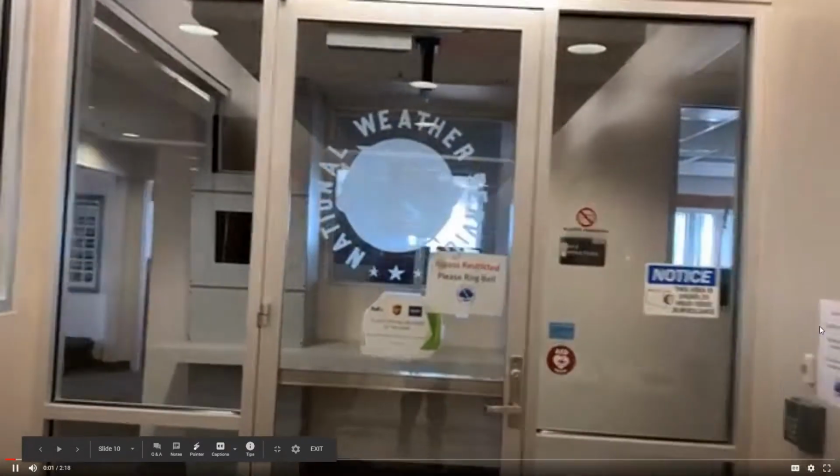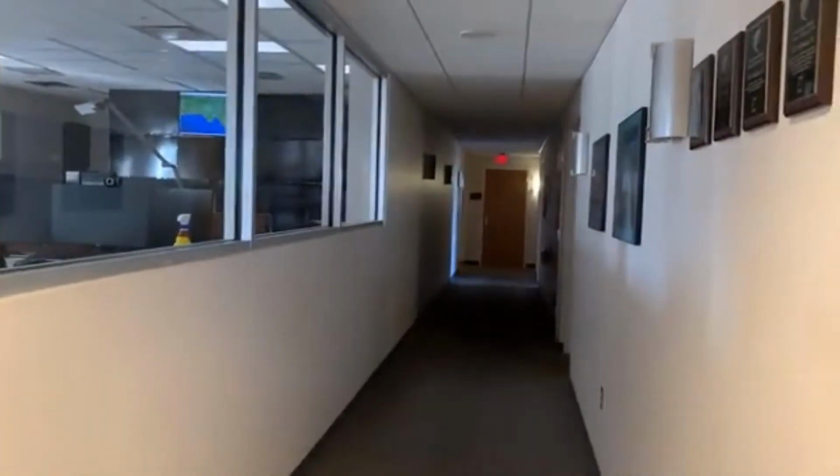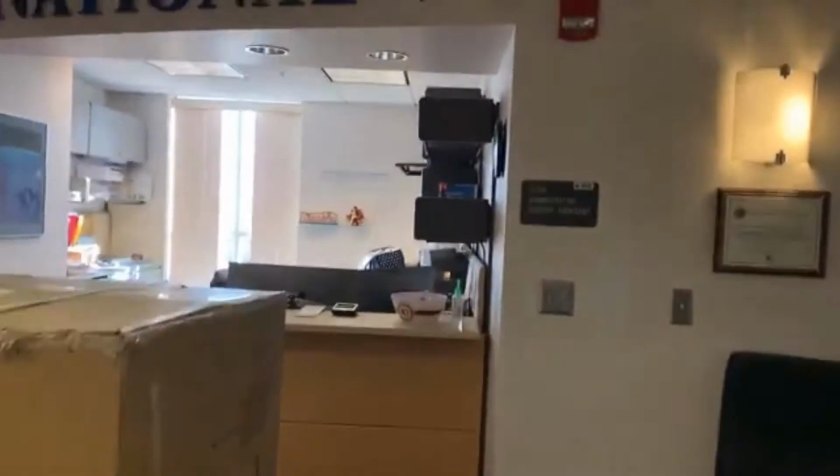Welcome to the National Weather Service in Tallahassee. Take you on a quick tour. So right in here, this entrance, this is kind of our main hallway. Down there we have our restrooms and kitchen area, along with the Opal's office and the ET shop for the techs who work on our radar and stuff.